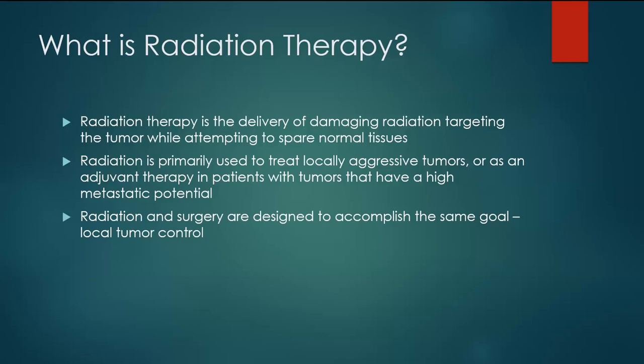Really think about radiation and surgery as being two tools designed to accomplish the same goal, that of local tumor control. Surgery sometimes wins because I don't think there's really any better tumor or any better treatment for a tumor than being able to remove the cancer from your patient. But surgery is often limited by anatomical constraints. You may need to do an amputation to get the tumor in a patient that can't really tolerate an amputation. He's got another bad leg or something along those lines.